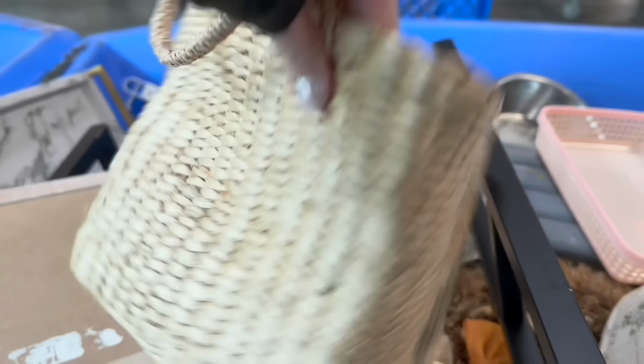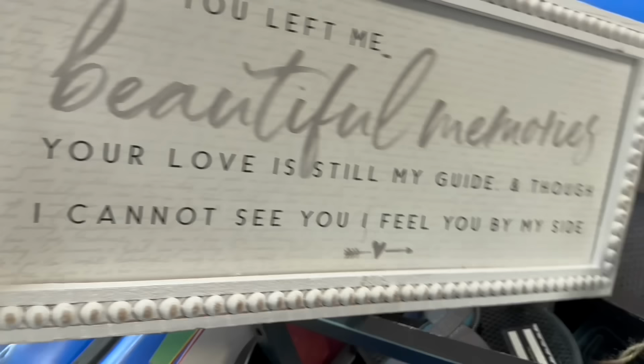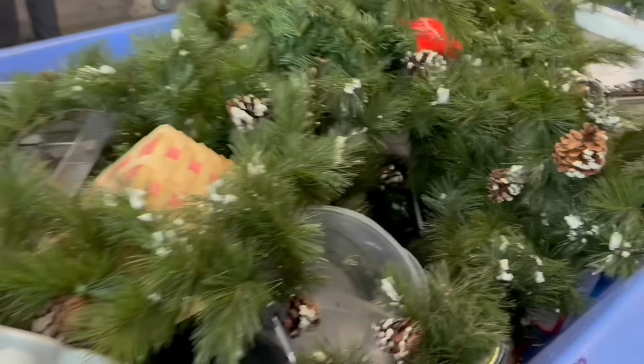Each location does things a little different. Some of them rotate out the bins throughout the day. So every hour or so, they'll bring out a couple of rows of bins and everyone lines up and waits until they say shop and then everyone digs in.